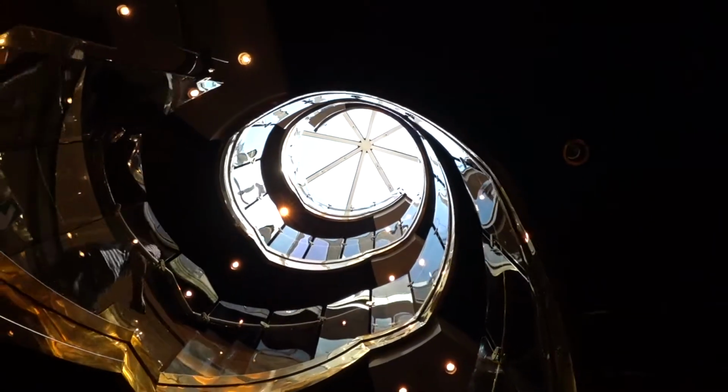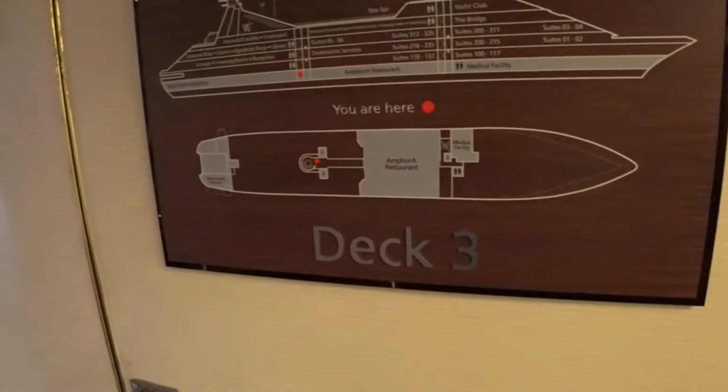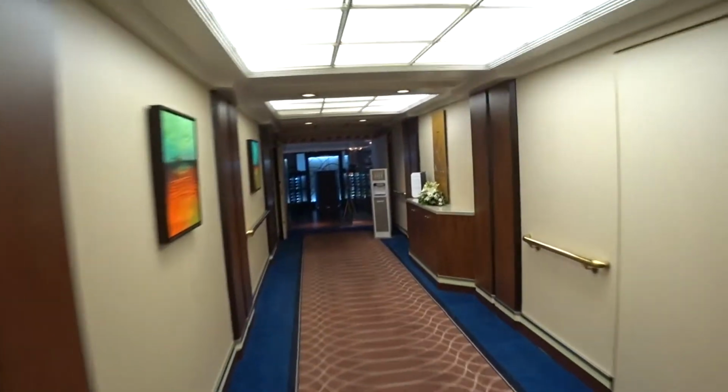We're now on the bottom, deck 3, looking up the staircase. And on deck 3, the only thing they have is the medical facility. They do have a full-time doctor on board, and the Amphora restaurant as well. And of course, the Watersports platform, which we already saw. So let's go ahead and have a look.